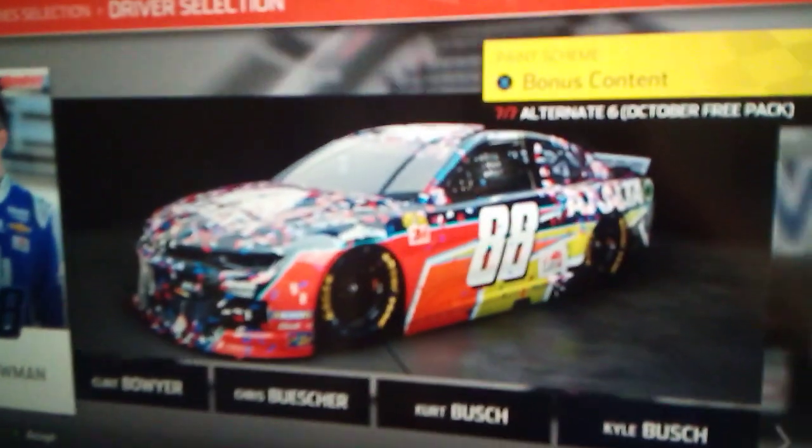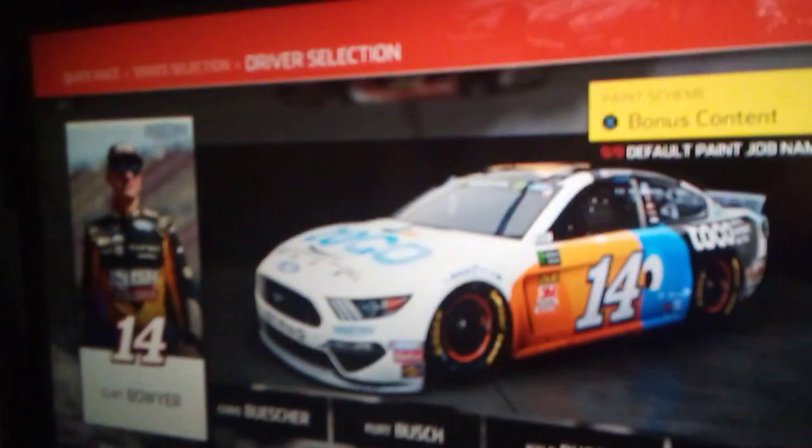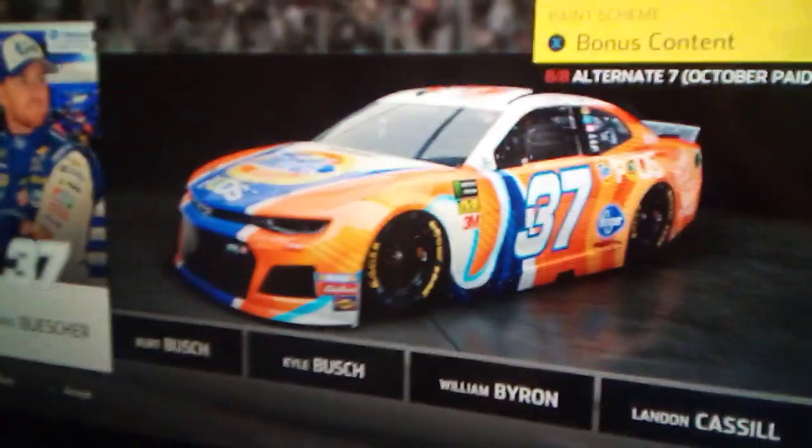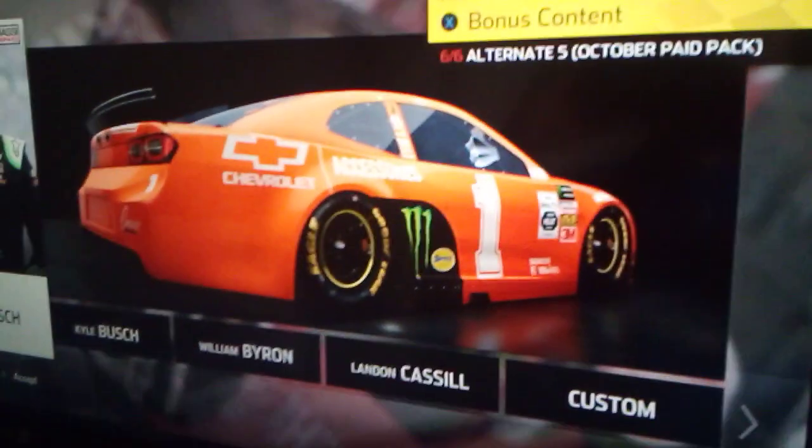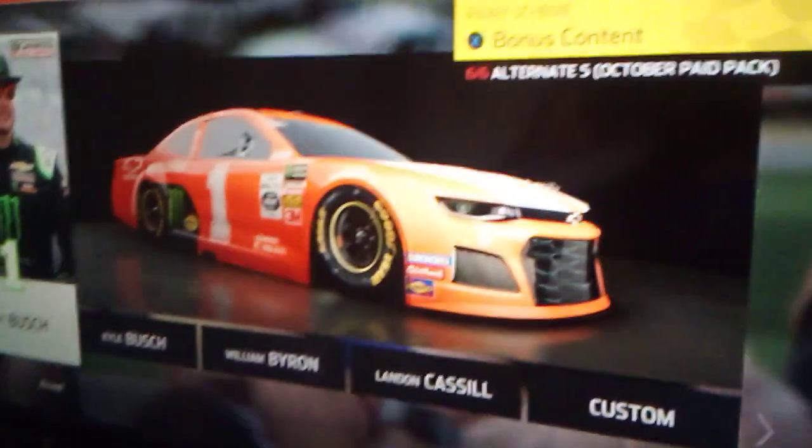For Alex Bowman, you have 2 of them. You have his Tim Richmond throwback, and you also have his Chicagoland race win. For Clint Bowyer, you have his Tony Stewart throwback, and I'm kind of confused on this one. It's a default paint job name. I don't know what that means, but it's this car. For Chris Buescher, you got a few of them. You got his Darlington car, and you also got his Tide car from Talladega. For Kurt Busch, you got his Chevrolet Camaro throwback. And for Kyle Busch, you got his Snickers throwback.